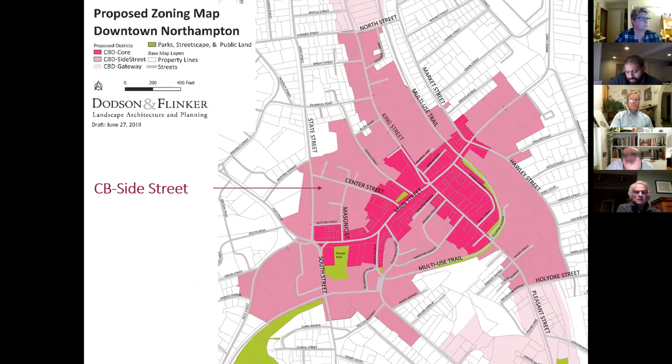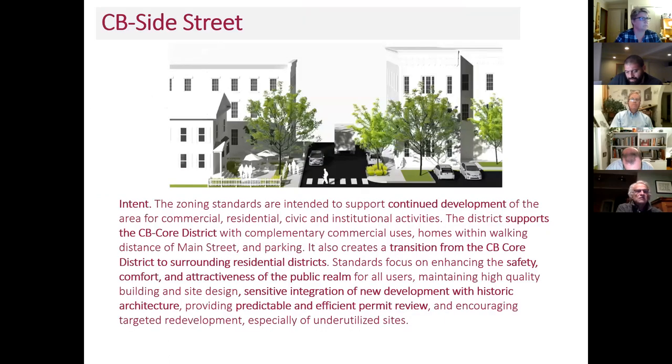The side street, the remainder of what is currently called the Central Business District, the intent here is to support continued development. Whereas down on the core, we're looking to maintain what's there and not expecting much change. On the side street, we're looking for a little more continued development. The idea is that this district supports the core district with complementary uses that are within walking distance, and it also creates a transition between the central business core and the residential areas.